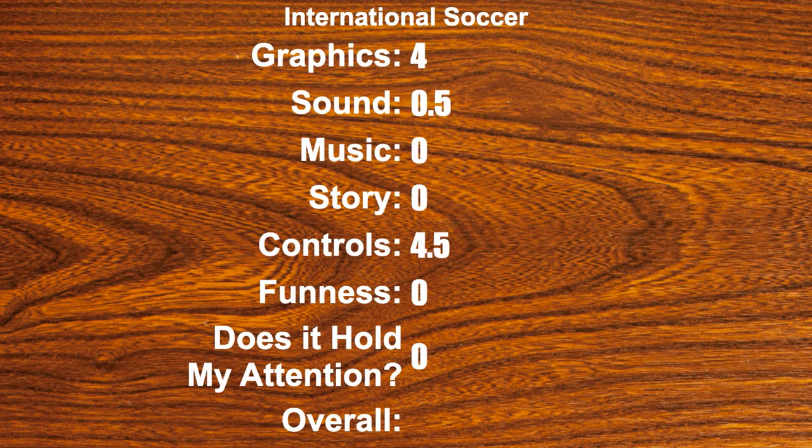Does it hold my attention? Nope. Overall, International Soccer, I'm going to give the benefit of the doubt that it's a pretty decent two-player game, and we're going to give it a 3.5. That's probably too kind. Two.